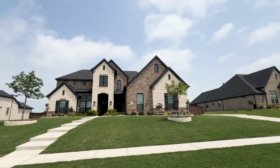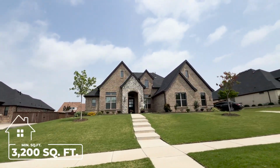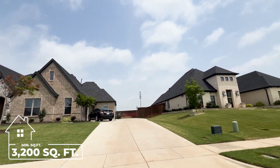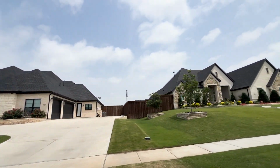But just think about it. You have a beautiful home, all of the homes on a half of an acre. And the reason why some of you are moving to Haslet is because you want elbow room. You want room to grow, room to not be just right next to your neighbor. The other thing about this particular community, the minimum square feet is 3,200. So you're going to enjoy your 3-car garage. I really don't know what else you can ask for being in such a beautiful community.